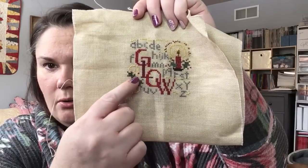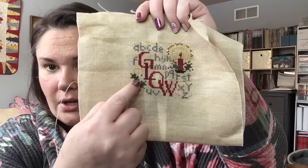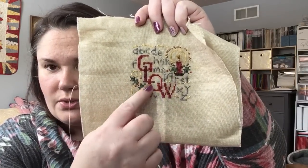The O and these little berries are the same red, but it's a little bit hard to tell. It's easier to tell in person, but I never stitch the same thing twice, so I'm not doing it again. I would have gone a little bit lighter so there was more of a distinguished difference.